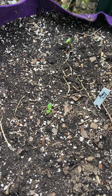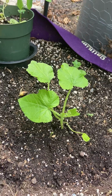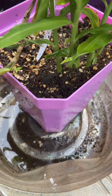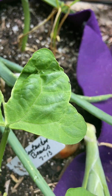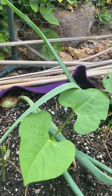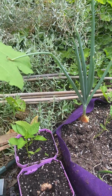I took the cover off of my TP greenhouse, and inside of it I have 3 fabric beds here, and these were the beds that I had my onions in. So now I'm growing some squash and some peas, and I keep my ginger also in there, and I think I'm going to up pot that soon and put it in a bigger container. These are some more peas, contender beans, and they've just started growing, and I still have a couple of onions left and I'm going to be pulling those soon. I'm waiting for the neck to bend on them to let me know that they're ready to be harvested.